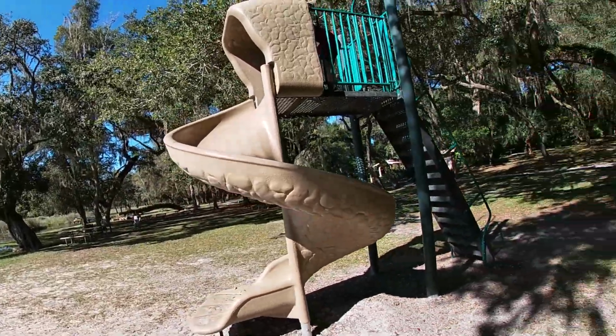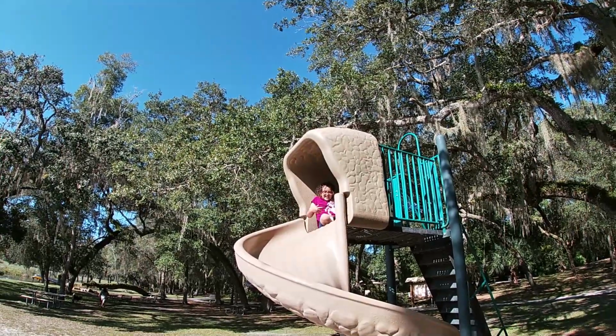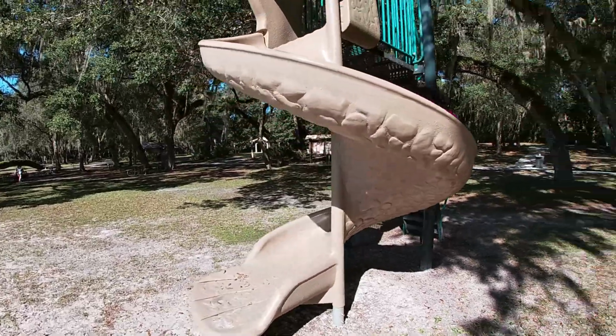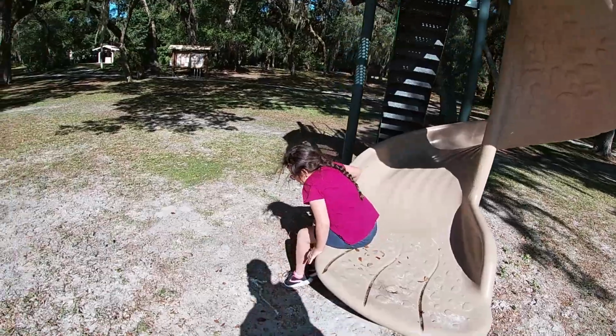My mommy called. And this is a really steep slide. Okay, come on. And the plastic is hot. You made it. Oh, and your hair is sticking up from the static.